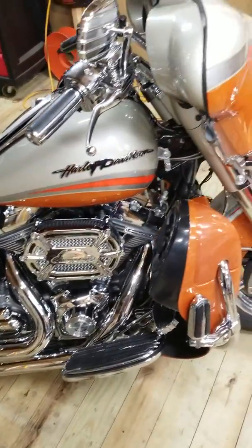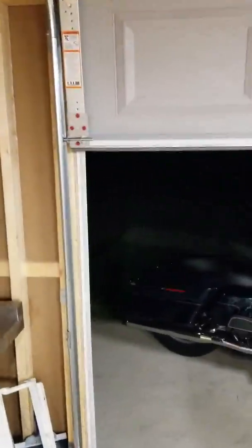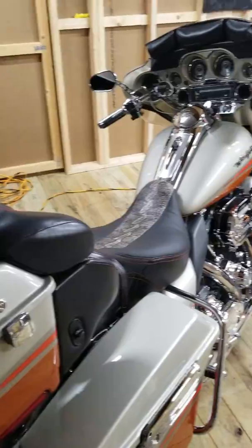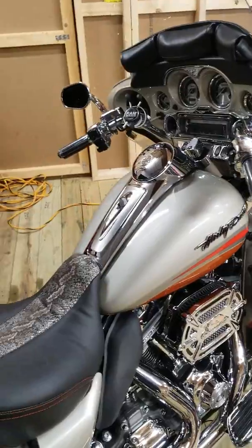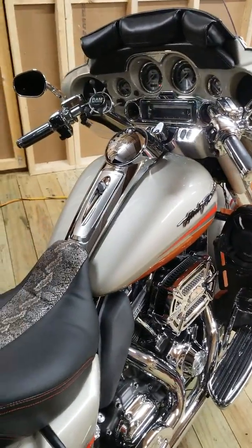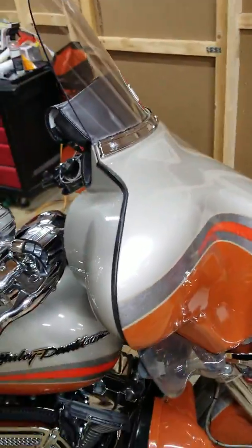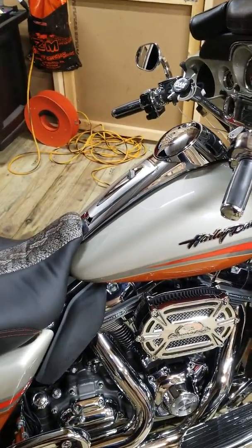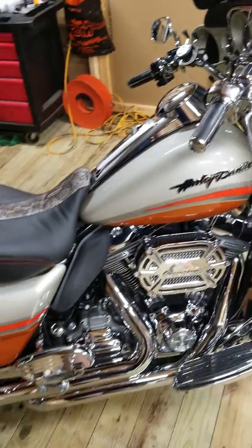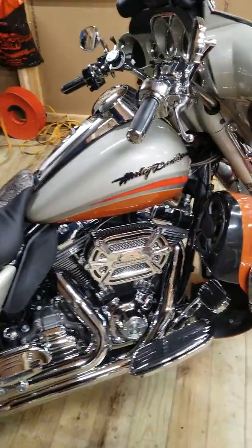So that pretty much sums up the old CVO here. It is nighttime, as you can see, so we have to be respectful to our neighbors, because I do want to start it up, but it's late at night, and I don't live here, so I don't really care. But we do have to be respectful. So maybe in a future video here on the channel, I will have this bike again, and maybe we'll go for a ride with it so you can hear it, and so you can see how powerful it actually is.